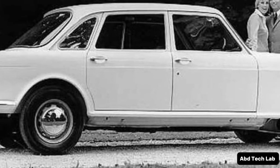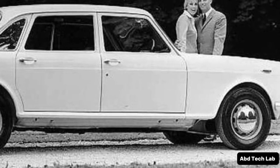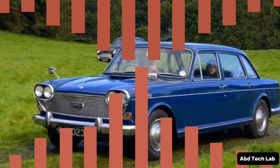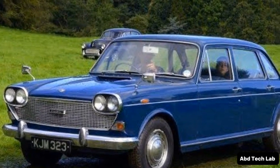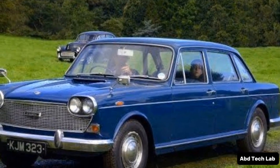And you could even get it with power steering, an automatic transmission, a heated rear window and luxury upholstery. In short, it had the makings of a Rolls-Royce experience for half the price. So, what went wrong? You're about to find out. And it involves one of the biggest branding mistakes in automotive history.